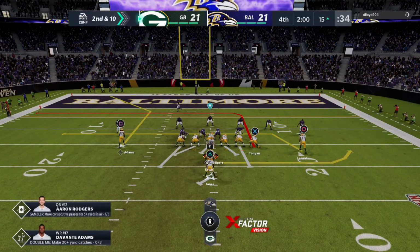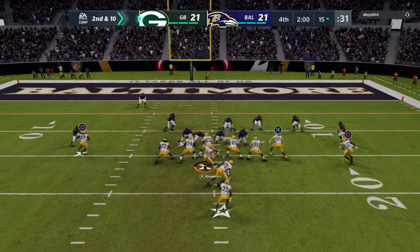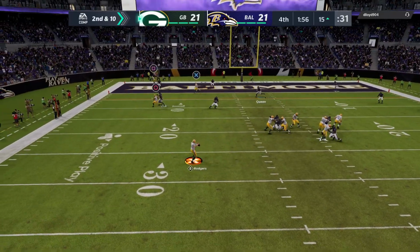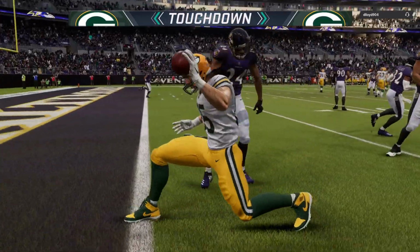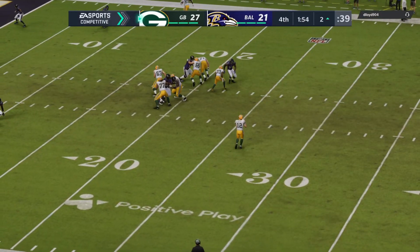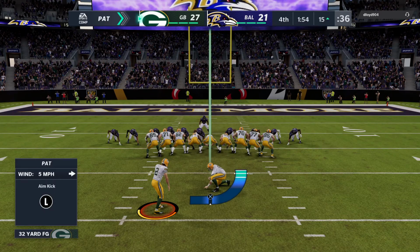So it's Packer football here as we welcome you back. They've got a 2nd down now as they search for a score to break this tie. This is caught. And he will get this into the end zone. Touchdown, Green Bay. A 15-yard touchdown grab. And the Packers have moved out in front.